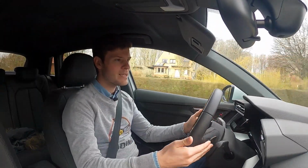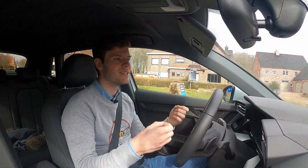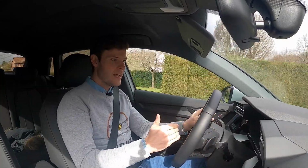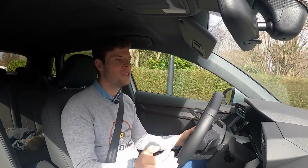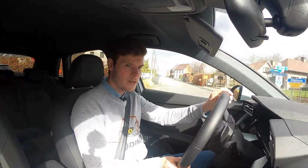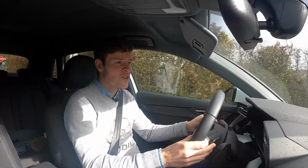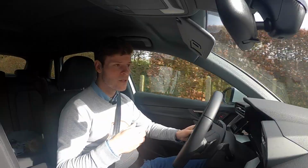The car also has the paddles on the steering wheel, which is of course always nice when you drive a car like this, because as you see the steering wheel, you would think that you are in an S3 or in an RS3, but you're not. And those paddles, in my opinion, are not necessary on this car, because I tried them several times, and the car is not necessarily driving better when using those paddles.